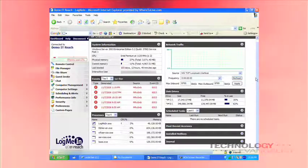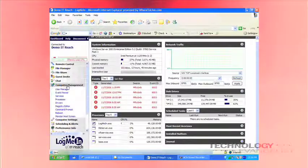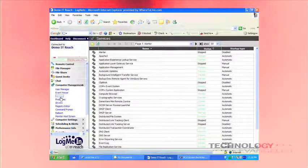Just like before, I have remote control. I've got the file manager, file share, guest invite. I've also got some chatting options. I also have direct computer management, so I can go in, and if there's a specific process that's run away, so I've got a leaking process, or if I've got something that's just eating all of my memory, directly from the LogMeIn, I'll click on services. Directly from the LogMeIn area here, I can actually start and stop my services.